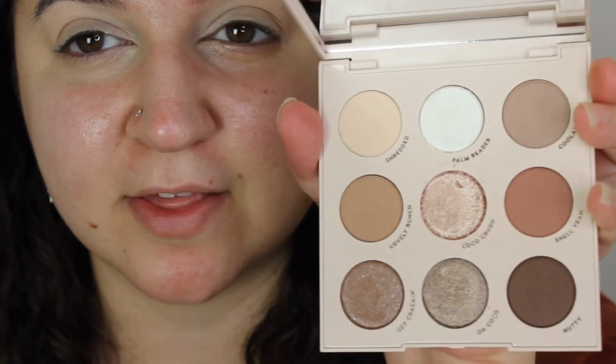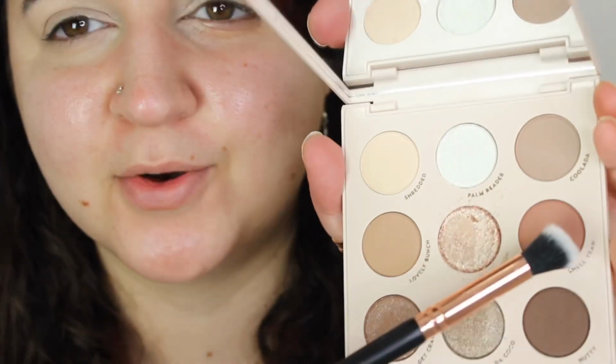Now, I realised this is a very cool tone palette, so I want to take this shade here called Shell. Not getting much on my brush from this. I just want to put that in my crease. I think this is a type of eyeshadow that you've got to stamp in on a wet base before you swipe.